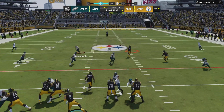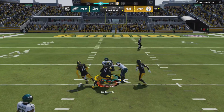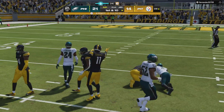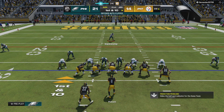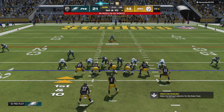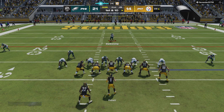From the gun, here's Pickett. He's got his tight end Freiermuth over the middle. A big play that time for Pittsburgh. 42 yards. First down now, but that clock rolling. That's good for the Pittsburgh Steelers.